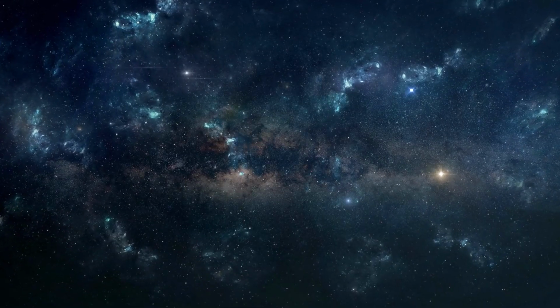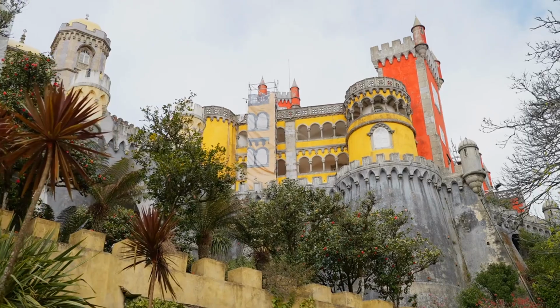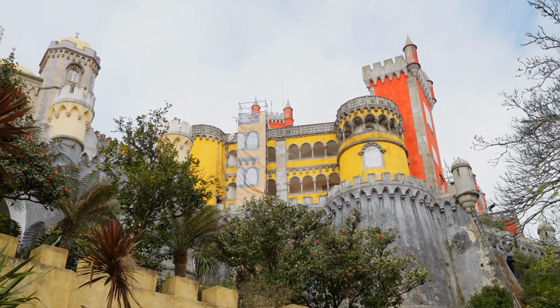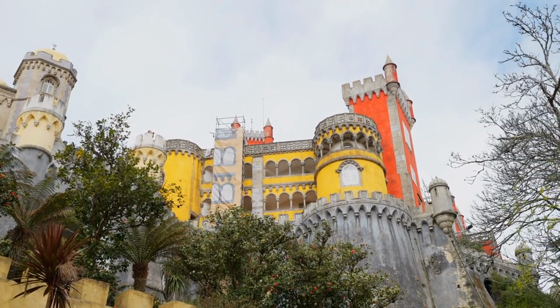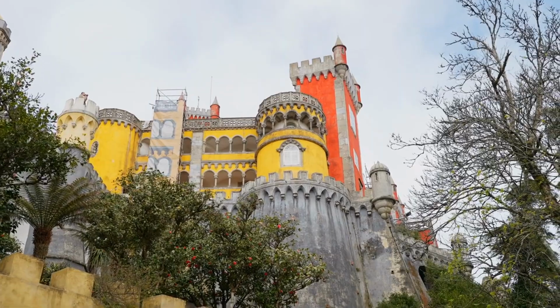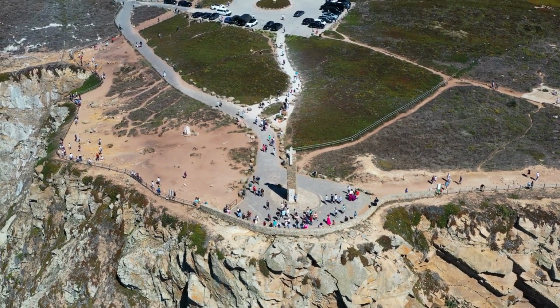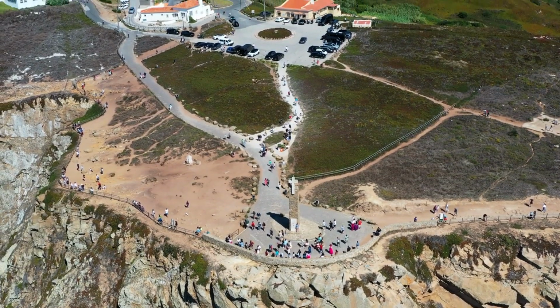Beyond Cascais. Sintra: take a day trip to Sintra, a UNESCO World Heritage Site known for its fairy tale palaces and lush gardens. Cabo de Roca: visit the westernmost point of continental Europe for breathtaking coastal views.